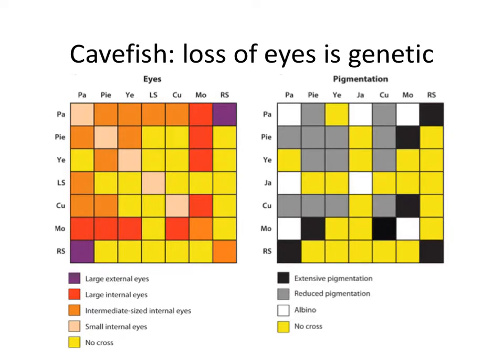And you see that most of these, when you cross the cave populations with each other, they develop small internal eyes. So they can't see. And there are a couple that develop intermediate sized internal eyes. So within each of these populations, they don't develop eyes, but what happens when you cross different populations together? Anything off diagonal? Are there any cases in which you can cross two cavefish populations, neither of which have eyes, and get offspring that have eyes?